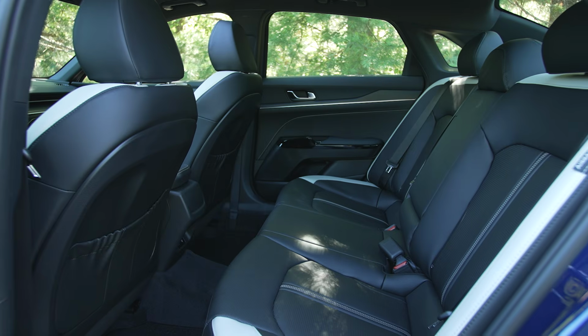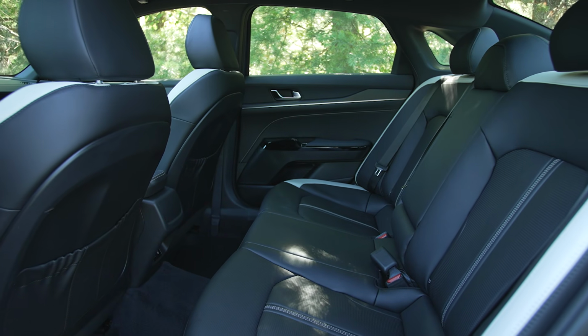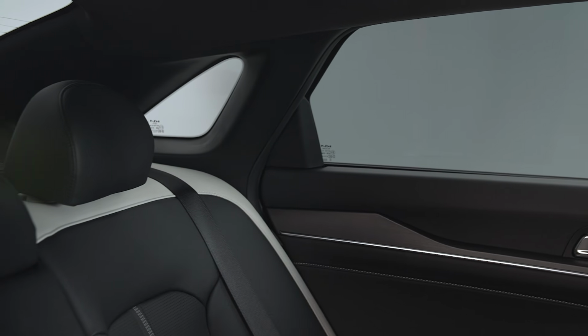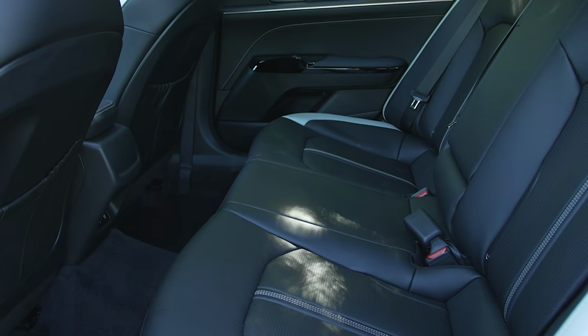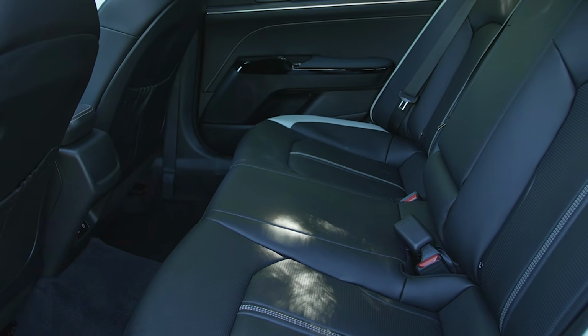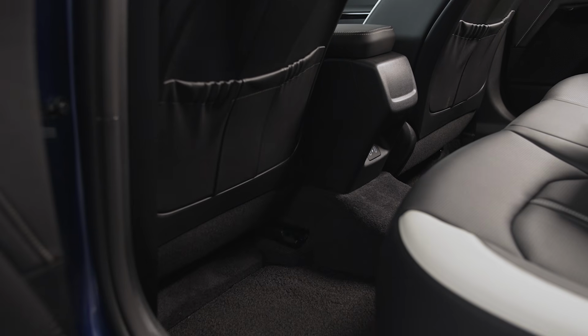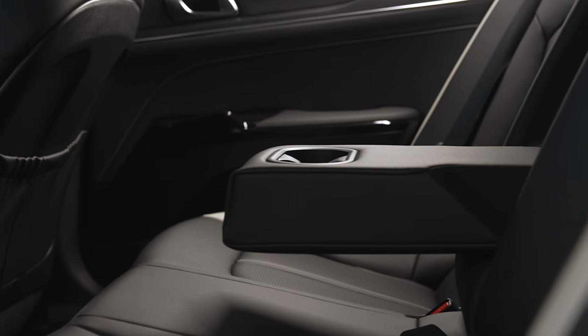For a midsize sedan, the K5's rear seat is roomy and pretty comfortable. There's ample underleg support, really good knee space, and we really like the defined contours of both the seat back and the bottom cushion, which give you some support. And unlike some sedans, the seat back isn't overly upright. There's also just enough space under the front seats to put your feet. There are also reasonably comfortable and well-placed door and center pull-down armrests.